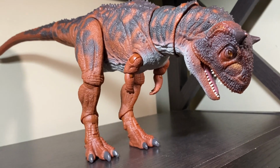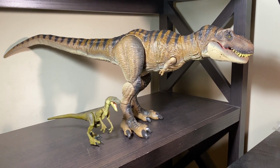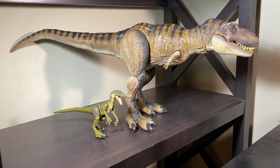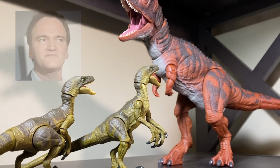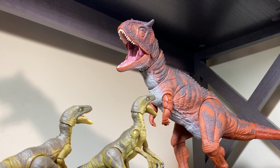A major streets ahead move from Mattel is how they improve the feet. Mattel's dinosaurs have always had feet a couple sizes too large, and now they're making efforts to change that. I'm sure there's one or two sick weirdos out there that are crying into their stinky pillow out of disappointment, but I'm happy with this change.